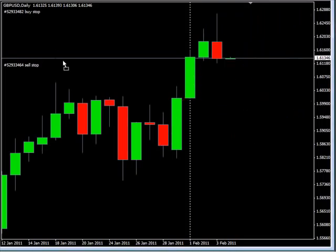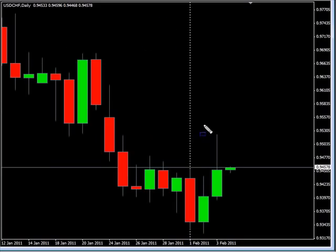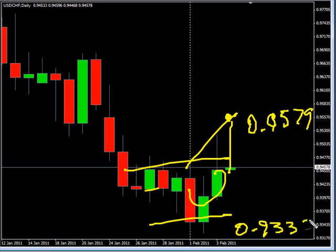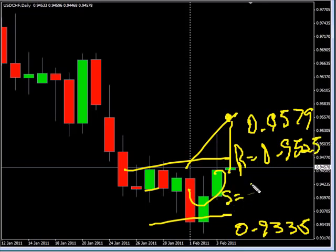160.50. Now the US Swiss, this pair closed up, did create a swing trade opportunity. It's a good ways from the market though is the only thing. We are looking for this pair to continue overall moving sideways. Look for it to potentially go as high as 0.9579, possibly as low as 0.9335. Look for some resistance around 0.9525 and look for some support around 0.9395.